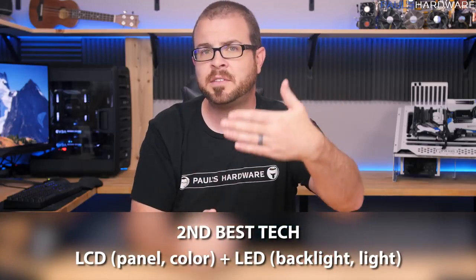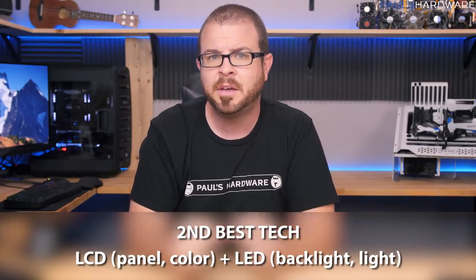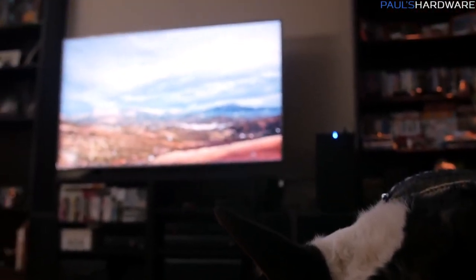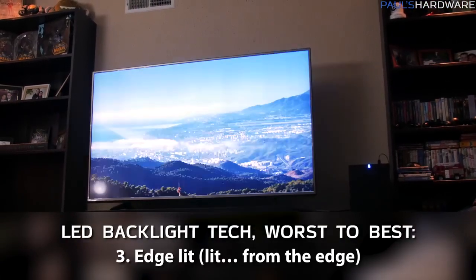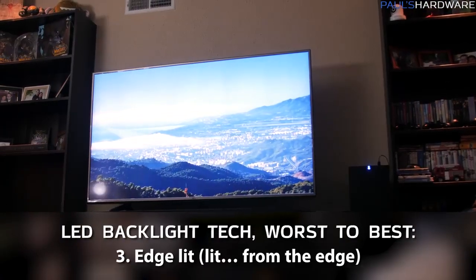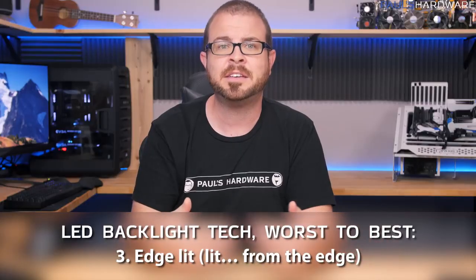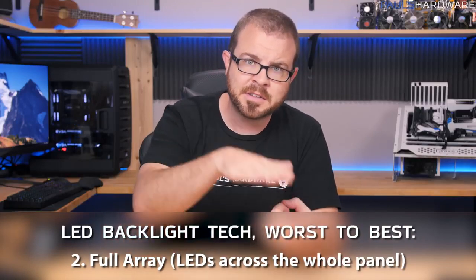So the LCD creates the colors and then an LED backlight behind it shines through and lights it up. Now, LED backlight technology does have a few variations, so we'll start with that. From relatively worst to best, we'll start with LED edge-lit displays. That's actually what I got. It's not terrible, but it's just not as good as an LED full array panel. So edge-lit is the relatively worst.